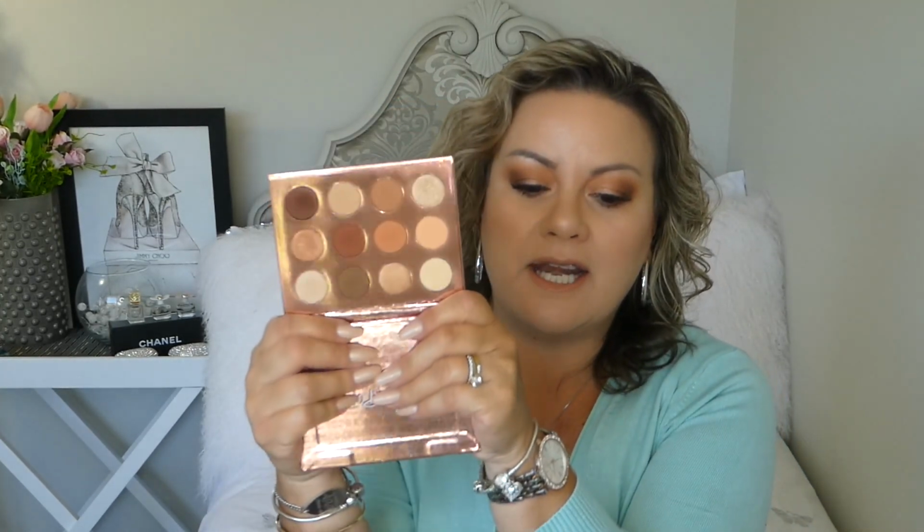I was going to move this palette on until I did this eye look today. Looking at that and at swatching these shadows, I thought, oh, I've got all of those shadows in my collection, I don't need it, I'll move it on. But I really enjoyed how these shadows applied today. I enjoyed the makeup look that I came up with, and for the sake of it only costing me $16 US, and that it's in a nice travel friendly small palette, I'm going to keep this palette.